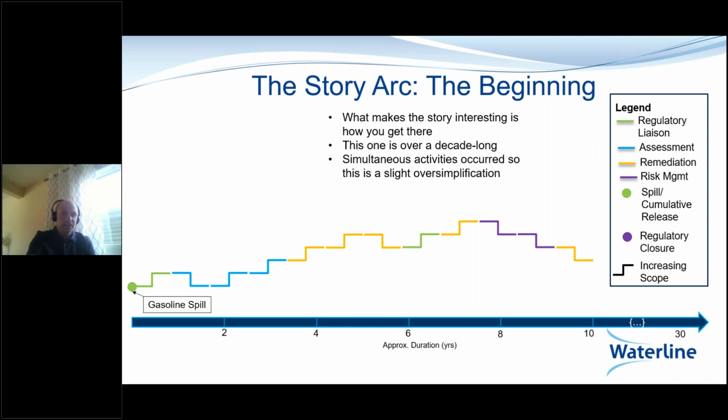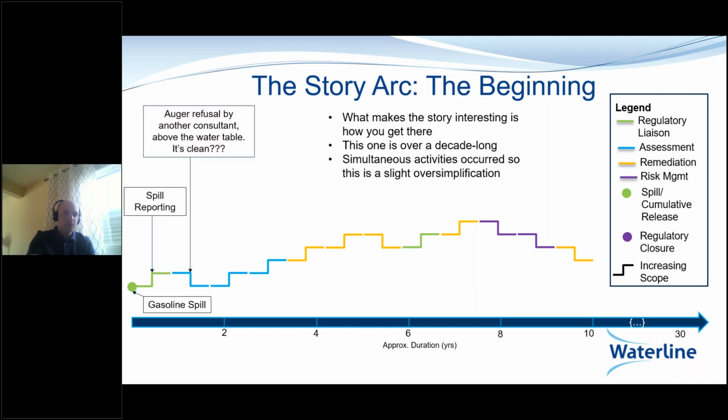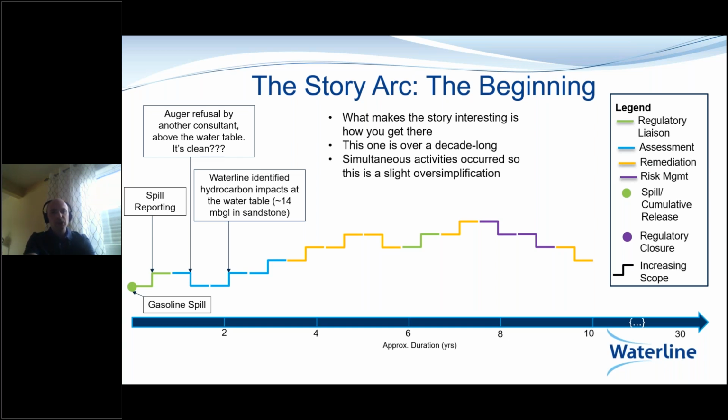There was first that gasoline spill that we talked about. The spill was reported. Another consultant came in with an auger rig and drilled a couple of holes to bedrock and thought, well, is this clean? But there's a pretty decent volume of gas that was spilled, so where did that go? Waterline went in and did some drilling and identified hydrocarbon impacts at the water table, which was relatively deep. And then subsequently took some pore water samples from the riverbank, and hydrocarbons were there as well.